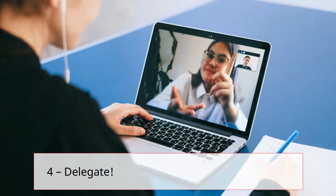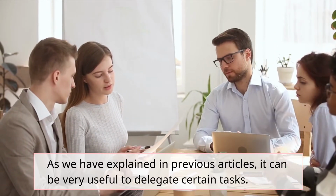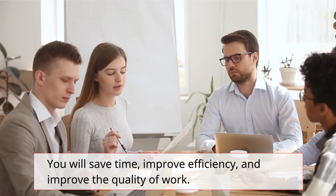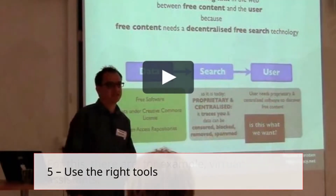4. Delegate. As we have explained in previous articles, it can be very useful to delegate certain tasks. You will save time, improve efficiency, and improve the quality of work. For this, there are, for example, virtual assistants.